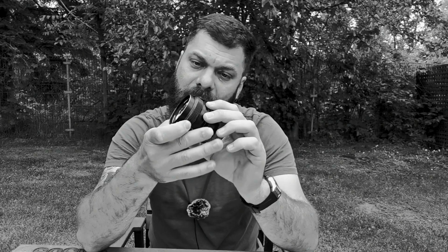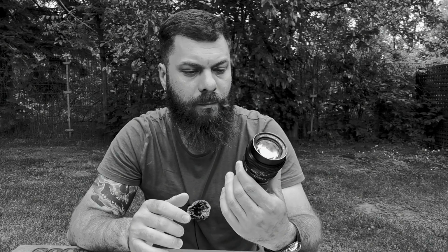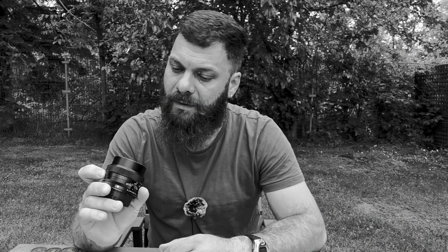And the focus ring is rubberized, and that makes for very comfortable and precise focusing. My copy was made in December of 1973. I should mention a 55 millimeter filter thread, and I'll get to it.